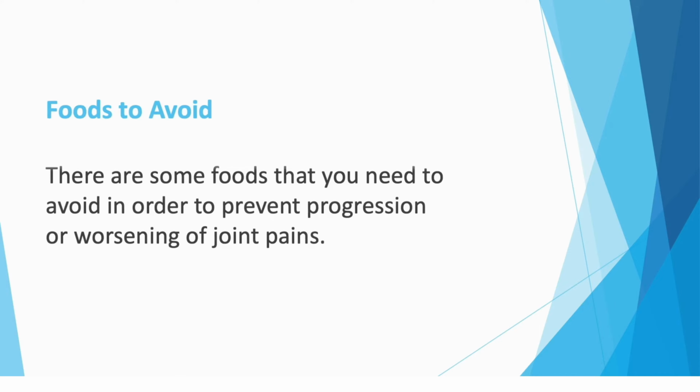Foods to avoid. There are some foods that you need to avoid in order to prevent progression or worsening of joint pains. Firstly, fried foods and processed edibles are a huge no for anyone with painful joints.